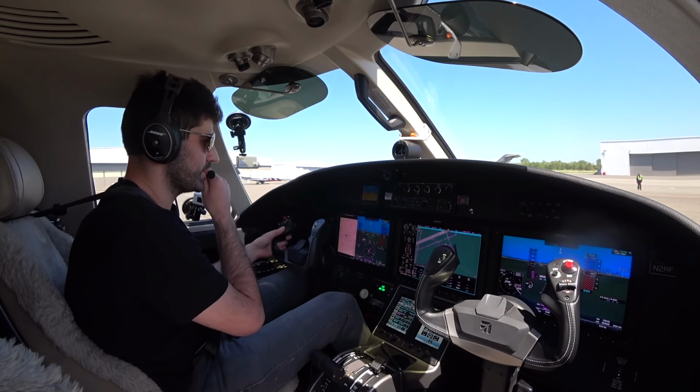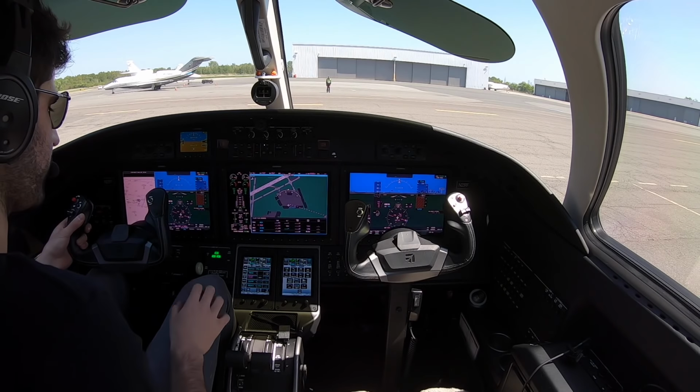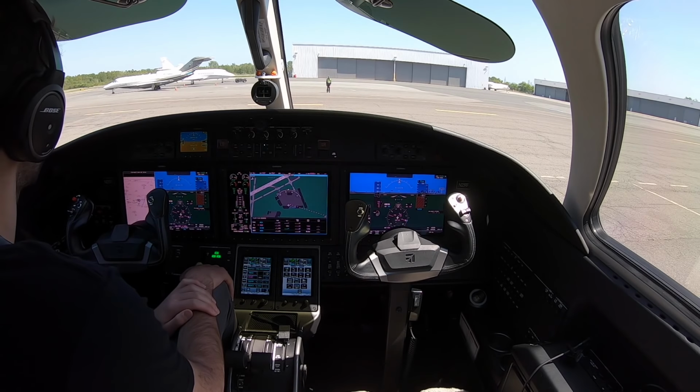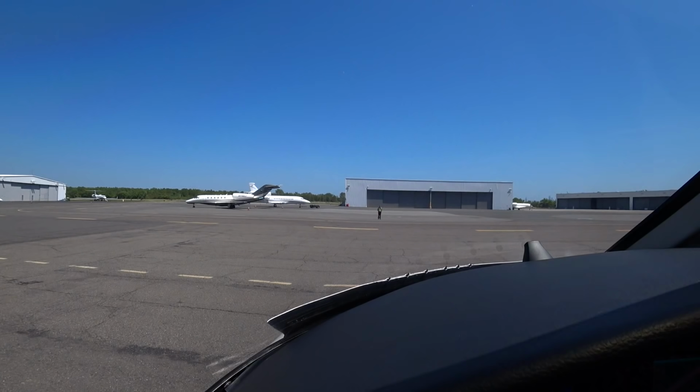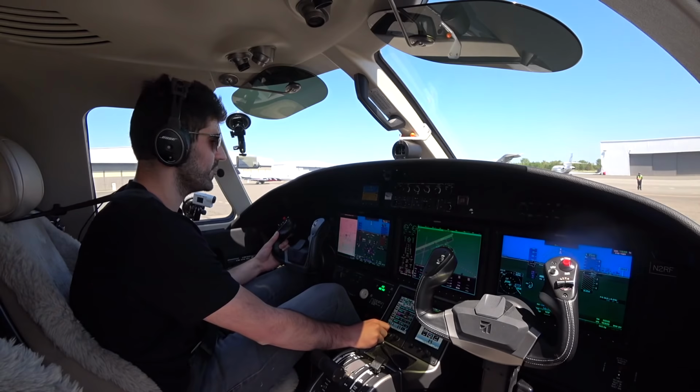Teterboro Tower, November 2 Romeo Fox at Jet Aviation with Alpha Bravo for taxi, squawking 4272, Rudy 6 departure. Romeo Fox, Teterboro Tower, squawk correct. Alpha Bravo, thanks. Runway 24, taxi via Kilo, Lima, Quebec, and hold short of runway 19. Kilo, Lima, Quebec, hold short runway 19. We're going to 24, Citation 2 Romeo Foxtrot.